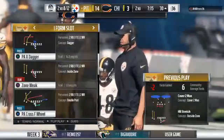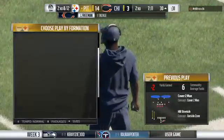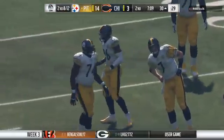And a big hit there as he runs into a brick wall. It's a loss of 2 there, bringing up second down. Well, forget about finding a lane there. He barely had time to look up before he was planted in the backfield. Probably fortunate he was able to hold on to the football.